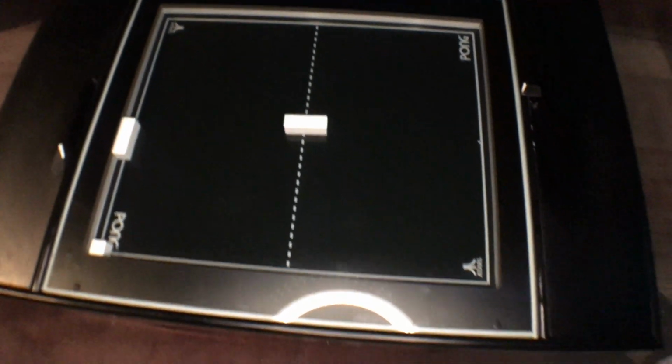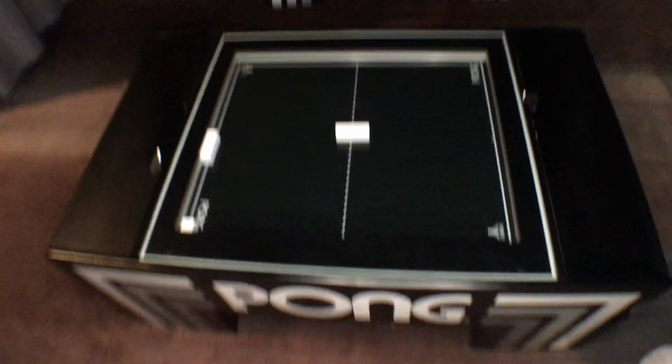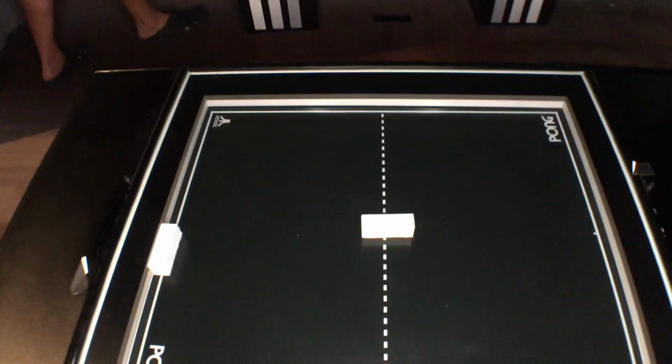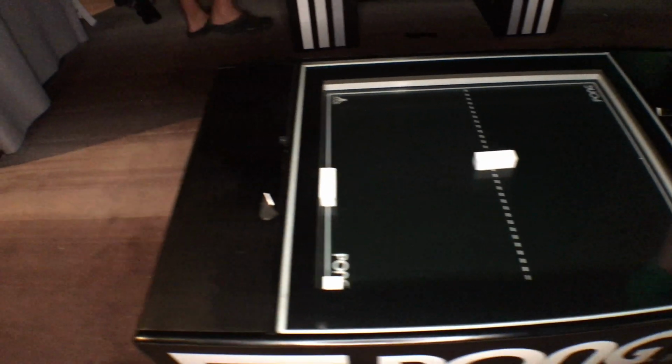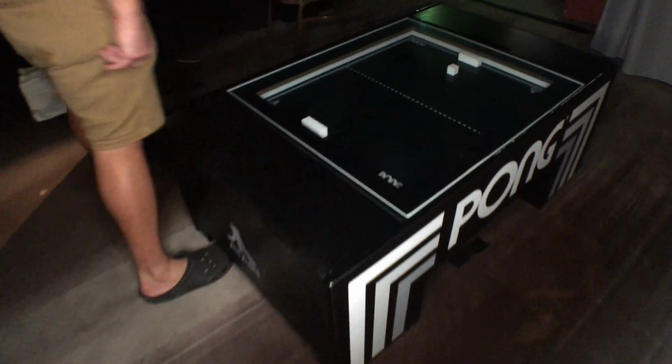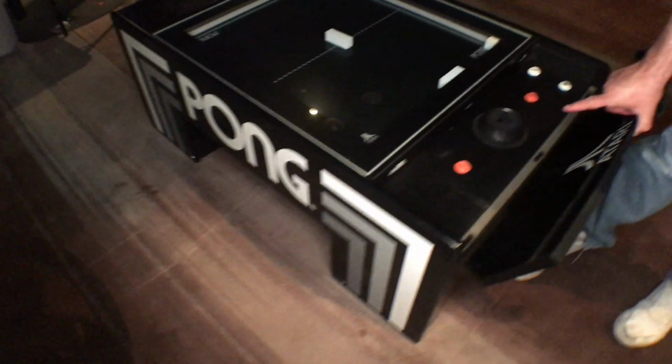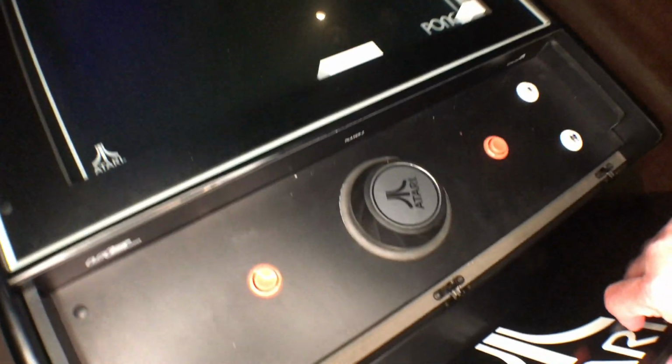I don't know if you've ever seen these before, but there are these Pong machines that are magnetic, and you control them, and a little puck goes back and forth. It works through magnets, but it's really, really neat. It's a new kind of game that's officially licensed by Atari. Very cool game. Really expensive. I can't afford it, but really cool.